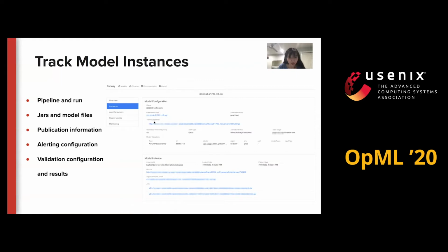The alerting configuration: different models have different thresholds. Here, the staleness threshold is 48 hours. And also the validation configuration and results. In this screenshot, the validation is about whether this model can be loaded onto an application cluster. If the validation fails, the error message will be displayed on this page.